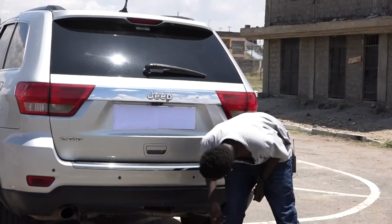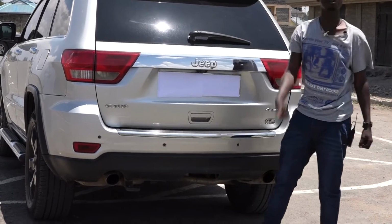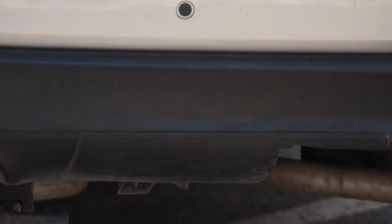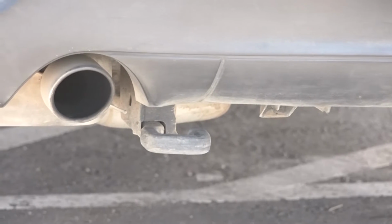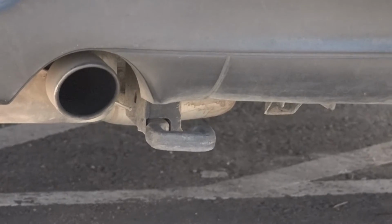And something else I should mention down here, we do have a towing hook. It's quite powerful, and to be honest, this car has a lot of towing capabilities, as a properly equipped Jeep can tow up to 7,400 pounds, which is quite a huge load for a mid-sized SUV.